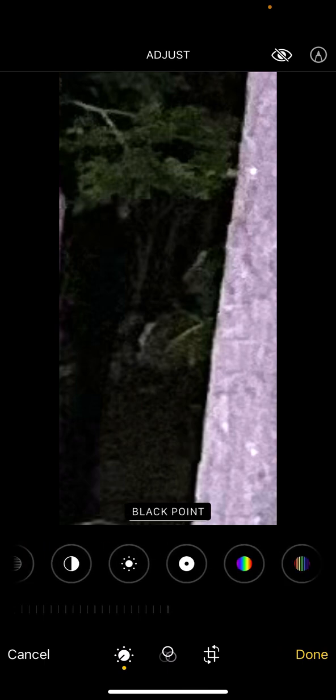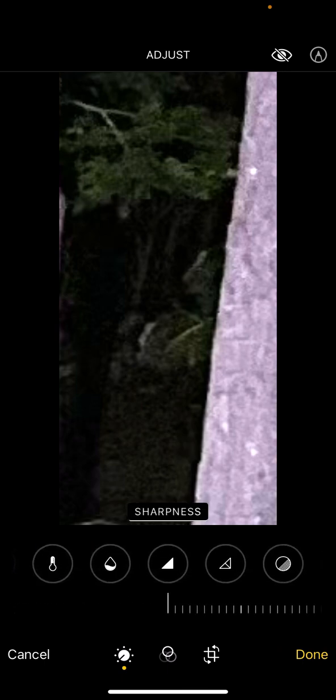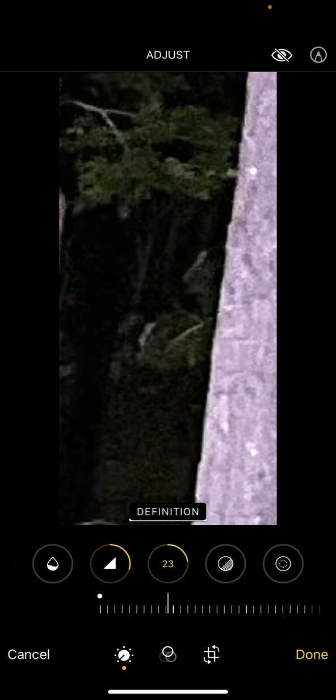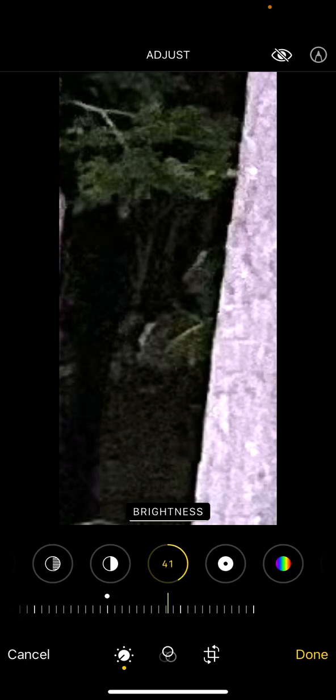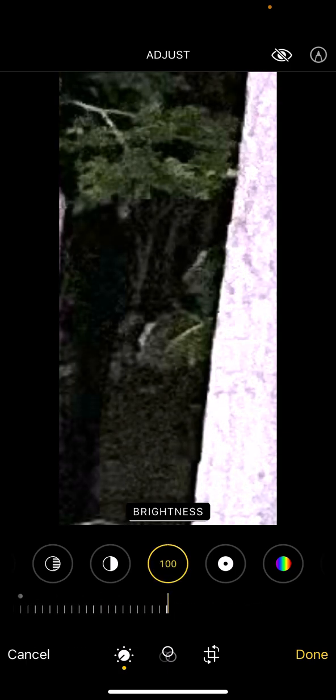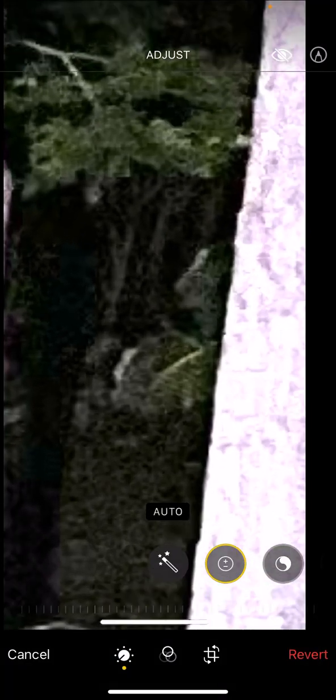So I'm going to hit edit. And I'm just going to turn the exposure up so I can show you the layout, and then we'll just do a few adjustments real quick while I'm here. Okay, turn a little bit of brightness up. Alright, so we have this Sasquatch right here, right?